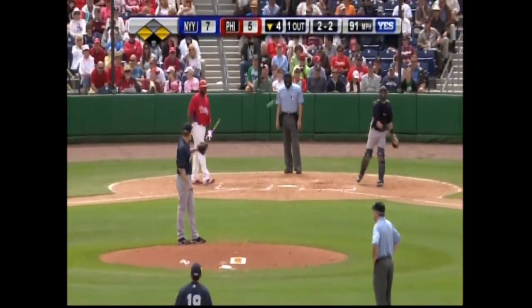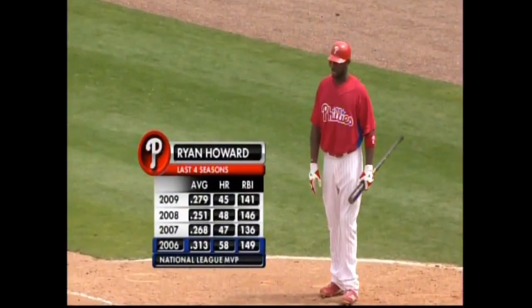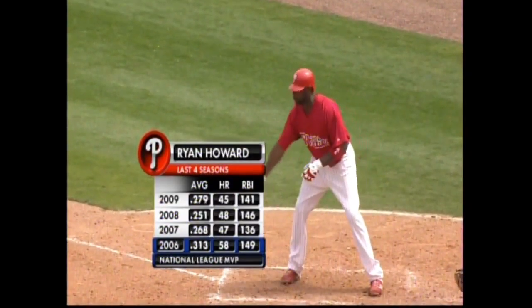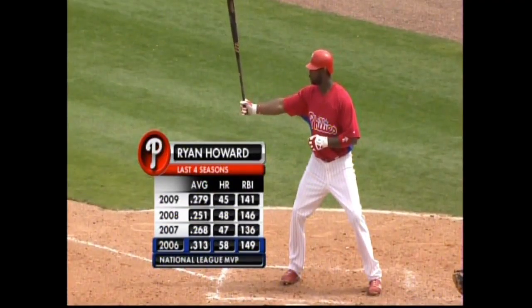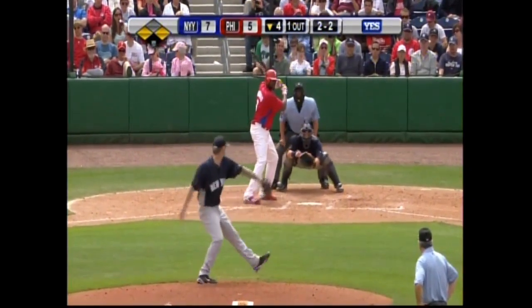The 74th pitch of the afternoon for A.J. Burnett, and that one gets away. Not as much as one we've seen today, but up high to Ryan Howard. And it's 2-2. That's production. 45, 141, 48, 146, 47, 136, and MVP year, hit 58 home runs.